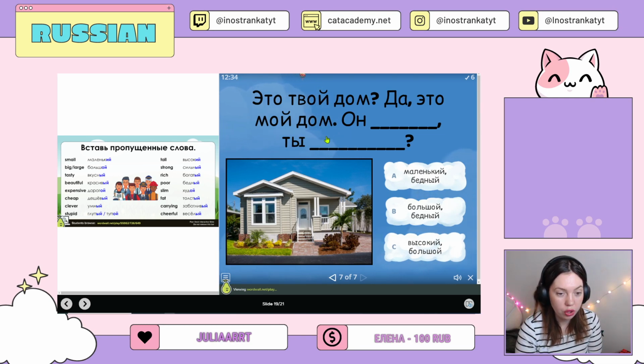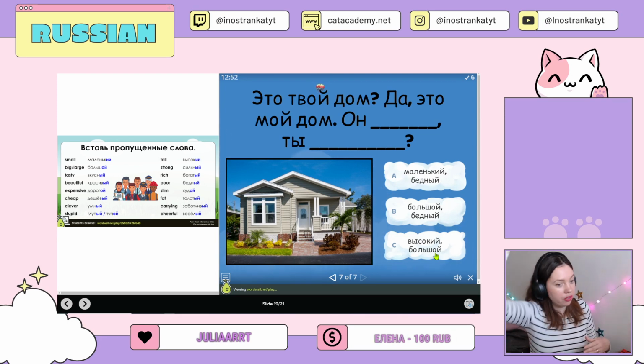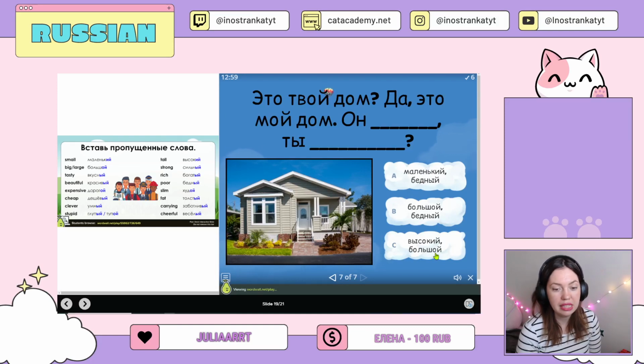Ты большой. Are you big? Are you large? Kind of makes sense, maybe, but when we just say large, you could be very short but fat, or you could be very tall, or tall and slim, or big and strong and fat, anything. So basically, both A and C work, but when we talk about people, we rarely say you're big, at least in Russian. Ты большой.